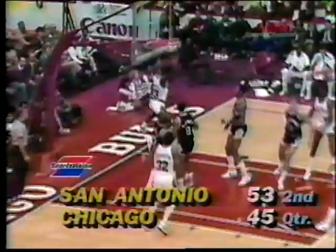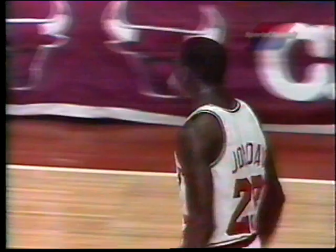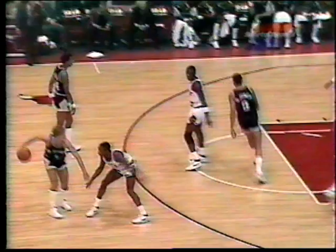Here's a lob. Oh, Jordan caught it, really jammed it down home. Michael Jordan for 15. The backdoor lob, and Jordan was open. Well, he needs some help, though. We've got to get him some help. Open it up a little bit. Spurs in the front court. They lead it by six.